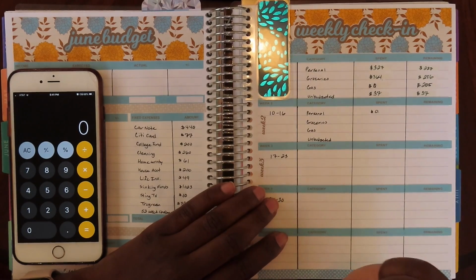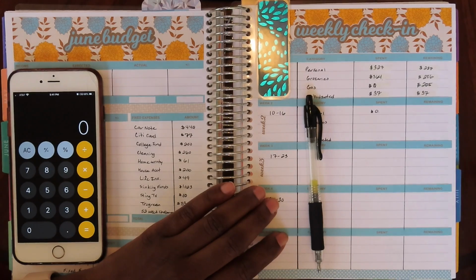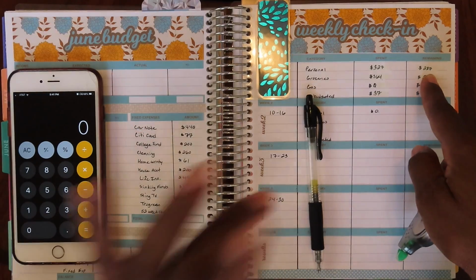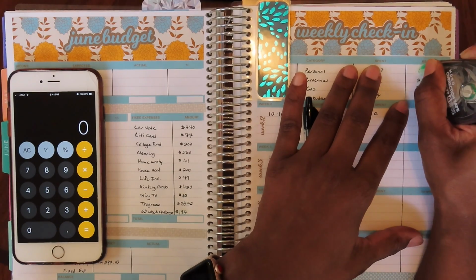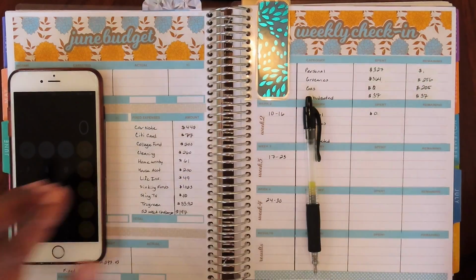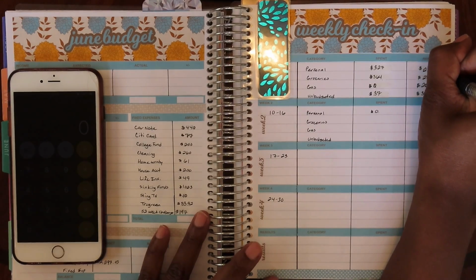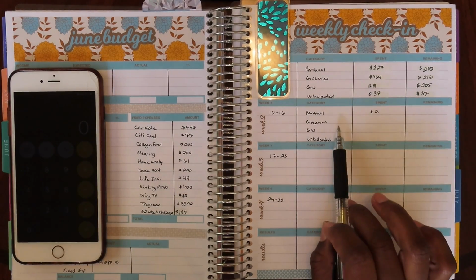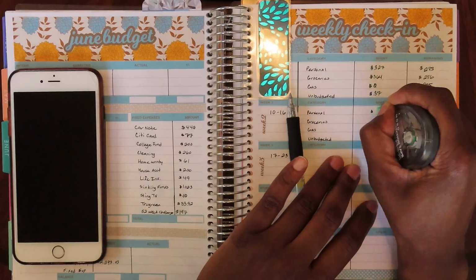You know something? Let me just correct something right now before I start. When I did my week 1 check-in, I realized that the calculator said 283, but I wrote 287. So I wanted to come back and make sure that I correct that, because my remaining balance for my personal category from week 1 was actually 283, not 287. So for my personal category, actually, this is not going to be 0.